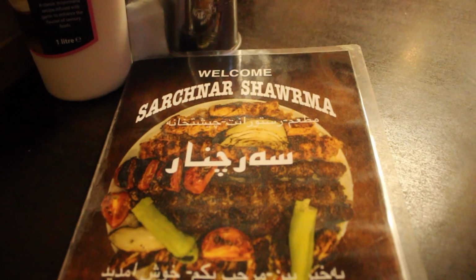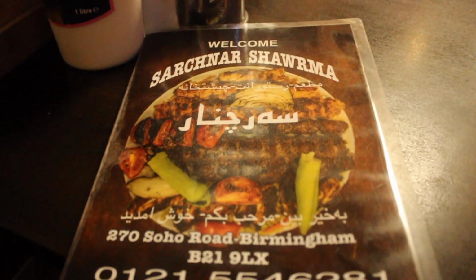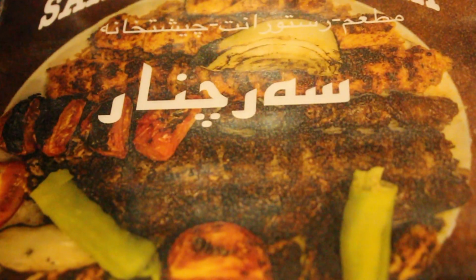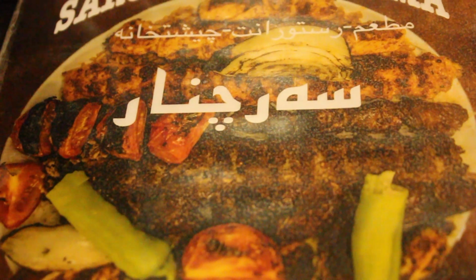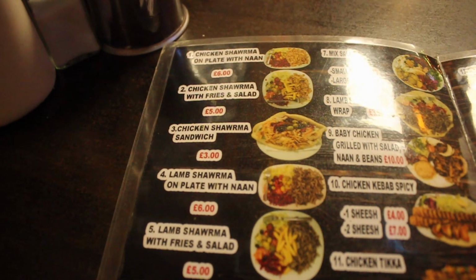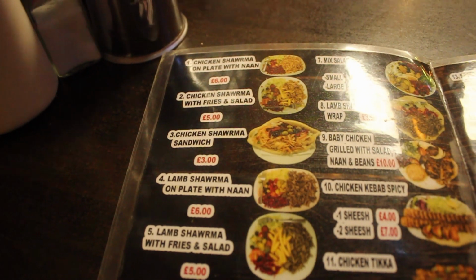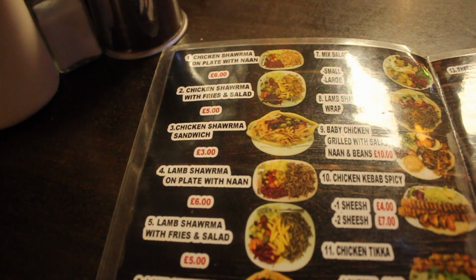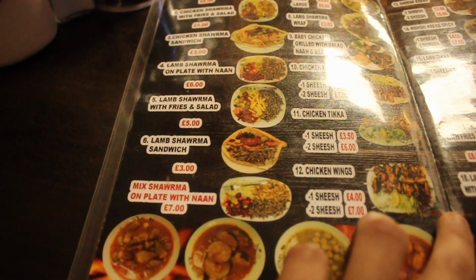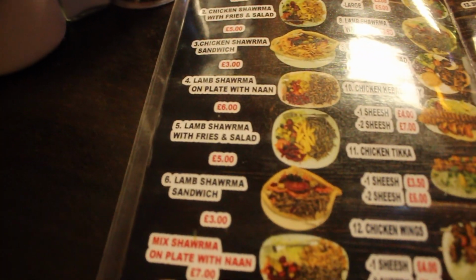So guys, a very quick menu breakdown of Sachnar Shawarma. As you can see, very authentic looking, and I think that is a showstopper right there. That mixed grill right there, I've had it many times before, but I'm not going to get it today. I've gone for a chicken shawarma sandwich, £3, which is incredible, isn't it? Amazing value for money. You can get it on a platter, in a sandwich, or with fries and a salad.